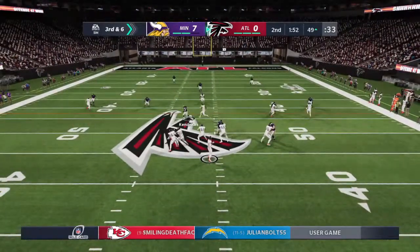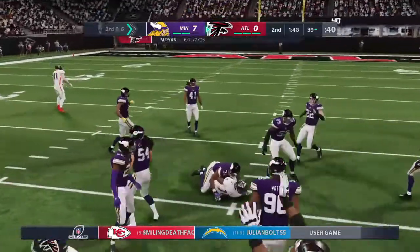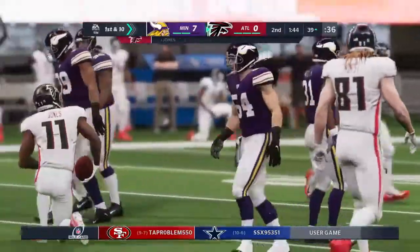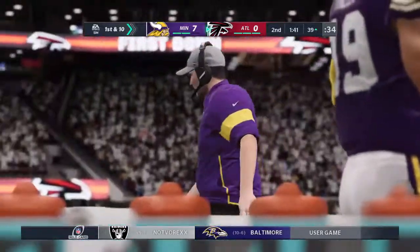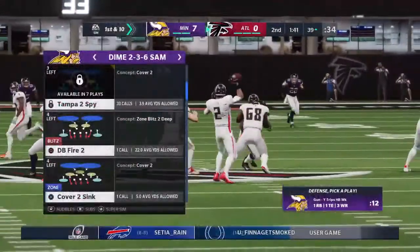Out of the gun, it's Ryan. It's caught, Jones. And they'll get him down as he's inside the 40. First catch of this wild card game for a 1,000-yard receiver in the regular season. He's got a first down, too. He's been the forgotten man in this first half. Not a guy you want to forget. Not only his first catch, first time they targeted him.